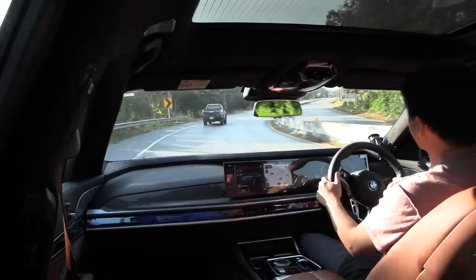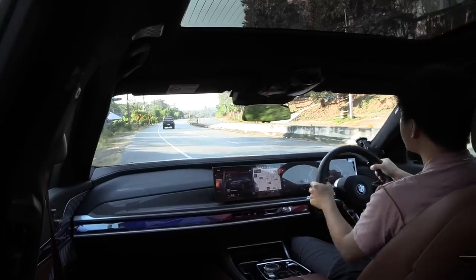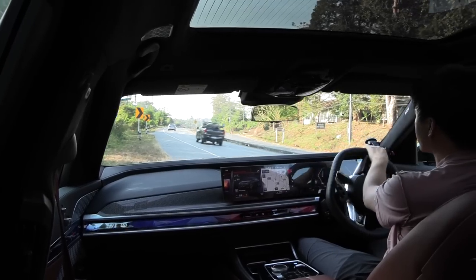So anyway, I'm gonna pull over here and do a little bit of reconfiguration. Oh yeah, you see that? It's so smooth, you almost didn't feel me driving into the ditch there.